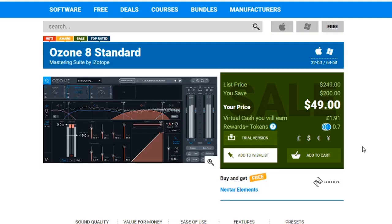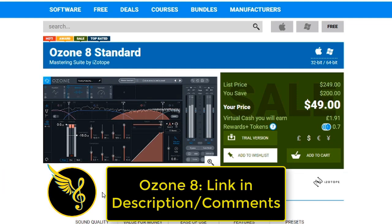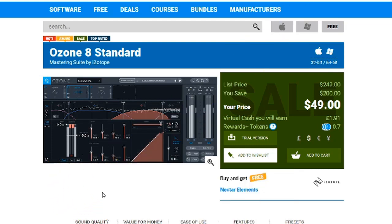So sticking with iZotope, here's another gem. So this is 50 bucks, but it's for one plugin, and it is a crazy deal for the plugin that you're getting. It's Ozone 8 Standard. And to be 100% transparent with you, comparing Ozone 8 Standard to Ozone 9 Standard, there really isn't much of a difference at all. The only difference really comes when you get into the Ozone 9 Advanced version, which is nowhere near 50 bucks. So I actually recommend at this point to get Ozone 8 Standard over Ozone 9 Standard just because of the price difference.